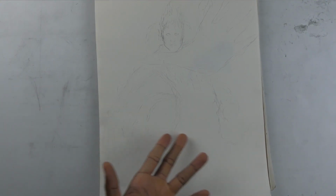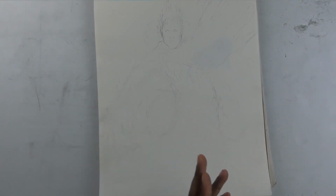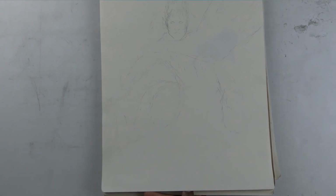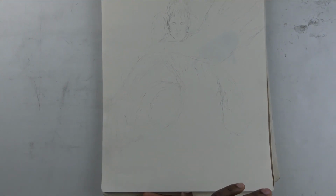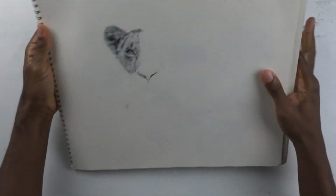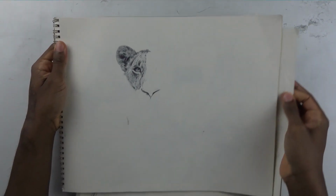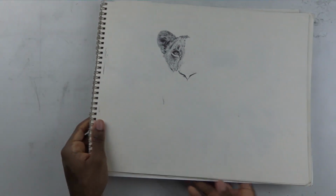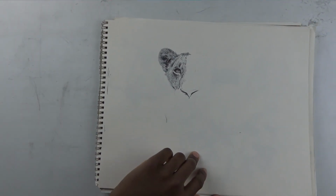Yeah, I mean, look at this. This is a character that is supposed to be almost like the Phoenix from X-Men, but he exists on the sun. So, yeah, I'm not even gonna get into the comic book stuff about it, because I'm not really that into comic books. But, yeah, this is what I drew.